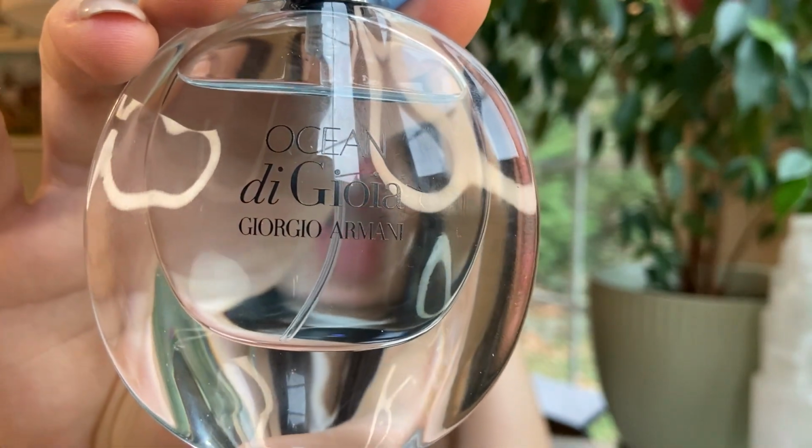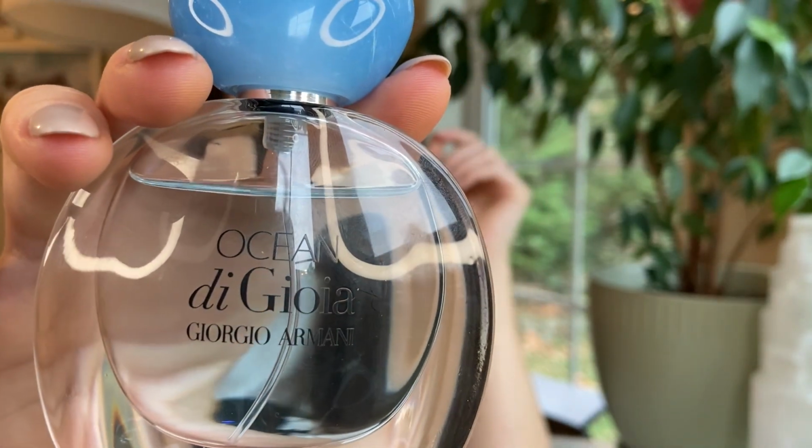Okay, next fragrance. This one is by the brand Giorgio Armani, and this is Acqua di Gioia. Beautiful bottle. So this fragrance here, it's just very fresh. Obviously it's supposed to evoke the ocean in some way, but to me it more so evokes getting out of the shower. It's a very fresh kind of body wash, shampoo-y type vibe.